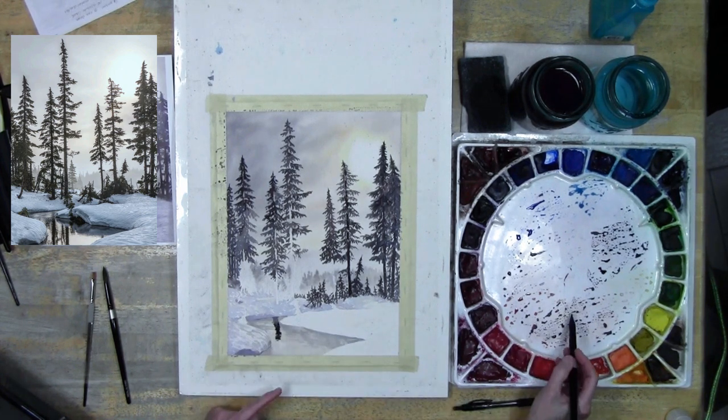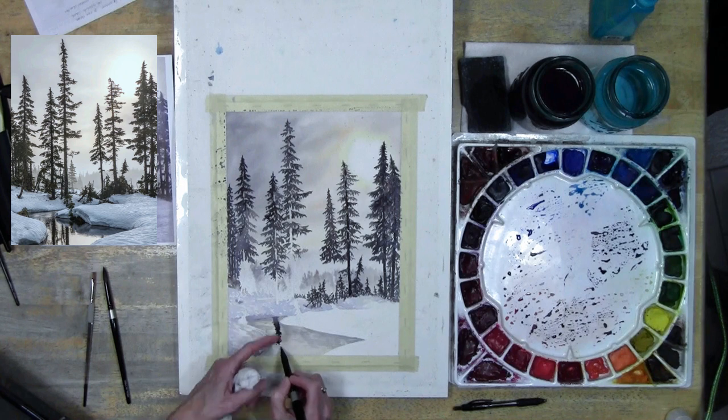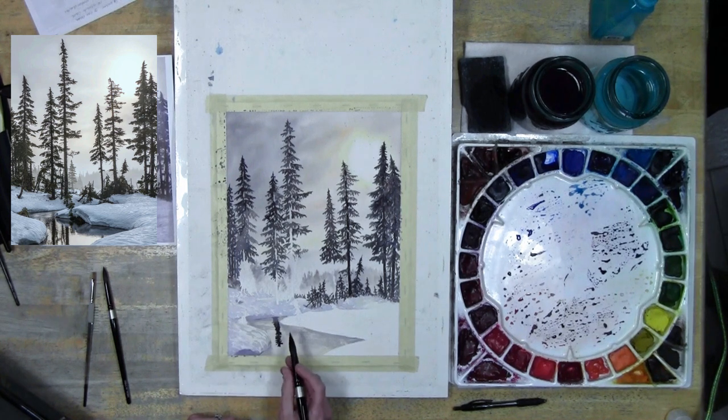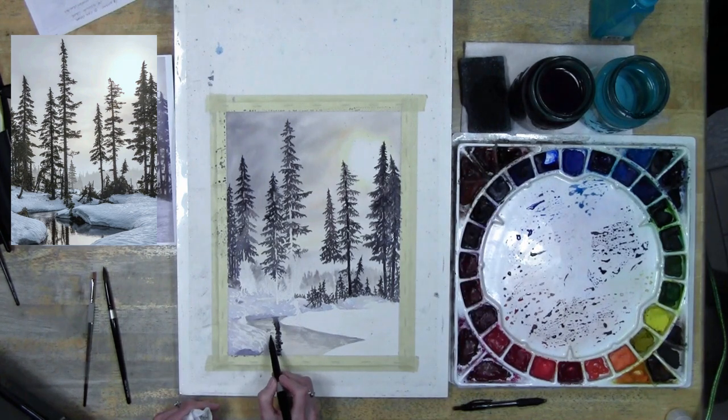Sometimes it's those little things. If that wasn't there and you just had it be dark the whole way down, most people aren't going to go, oh, that's wrong. But to me it's interesting to have that little bit of a value change, not color change. Okay, so I have that one, and then kind of in the water right in here.